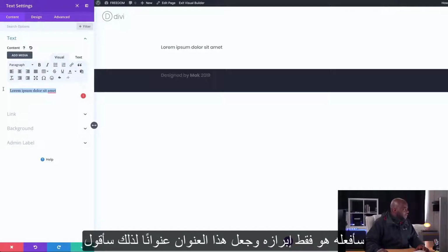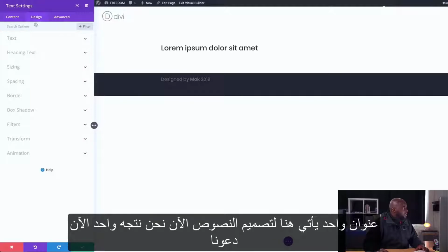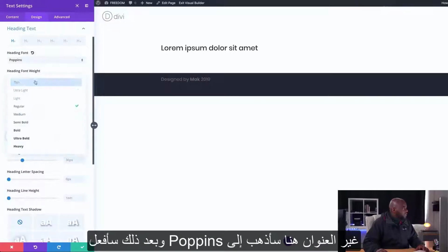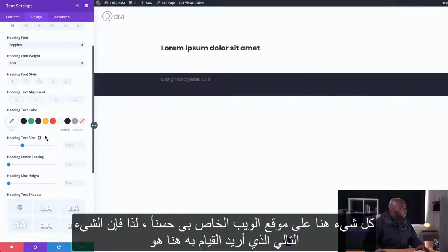The next thing I'm going to do is just to highlight it and make this a heading. So I'm going to say heading 1, come over here to design, heading text. Now we're on heading 1. Now let's change the title here. I'm going to go to Poppins. And then I'm just going to make this font bold. Now this is the beauty of using Divi, because I can highly customize everything here on my website.